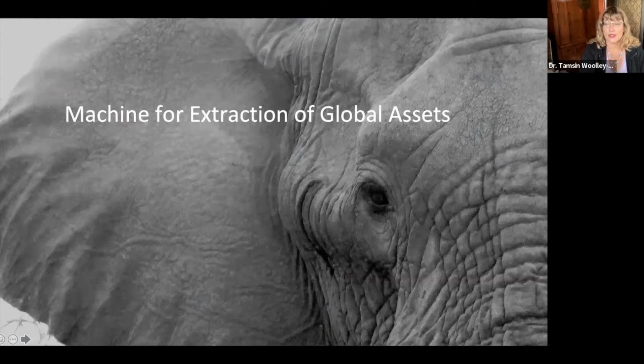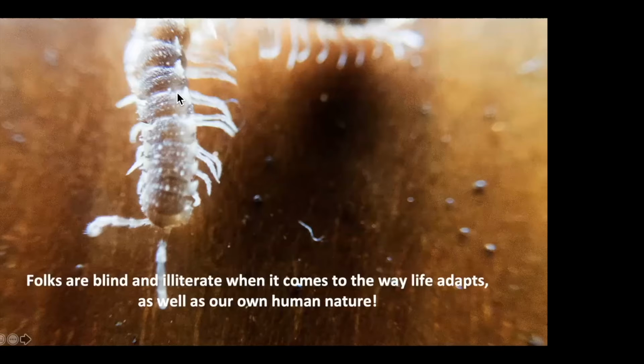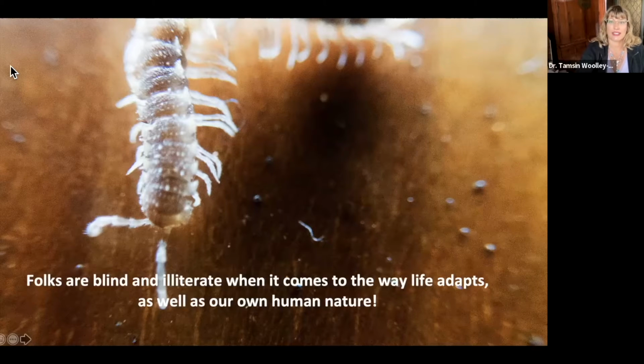And so what is this thing? What is this thing that's messing with our biology? And I think it's the elephant in the room, the machine for extraction of global assets, mega corporation, Acme Roadrunner Club. As a result of, you can just buy it on the shelf, right? You need something, just buy it.